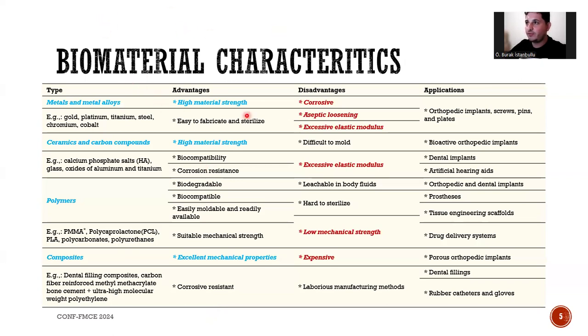Understanding the characteristics of various biomaterials used in medical implants helps us appreciate their applications and limitations. Metals and metal alloys, such as gold, platinum, titanium, and steel, offer high material strengths and they are easy to fabricate and sterilize. These make them ideal for orthopedic implants, screws, pins, or plates. However, they come with some drawbacks, such as being corrosive and having an excessive elastic modulus, which can lead to implant failure and loosening.